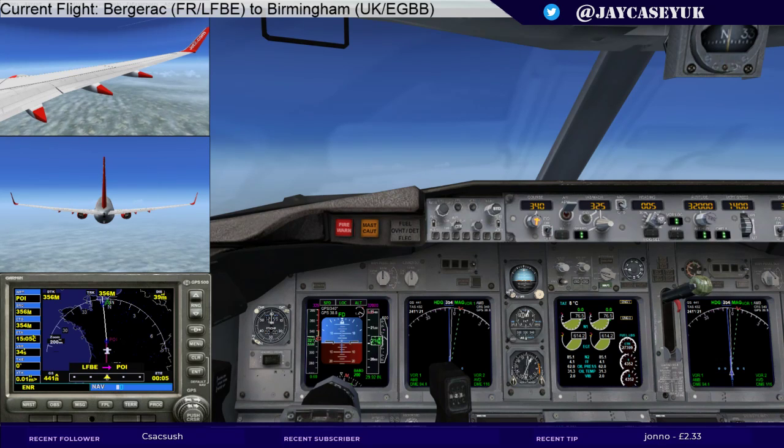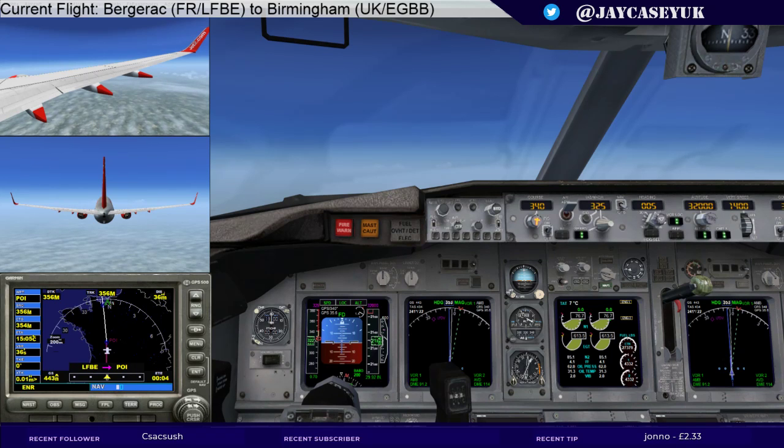So we're 39 miles from the next waypoint. Slight left turn once we reach there. That'll send us up over to the northern coast, Normandy basically, as we head towards the English Channel. Like I say, I expect we'll reach the cruise at 32,000 feet, not have that much time there, to be honest, before we begin descending for the approach to Birmingham.